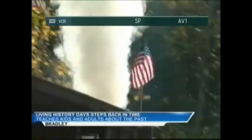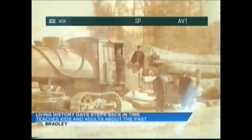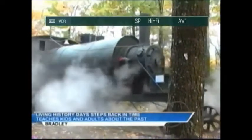We used to use horses, but trees got farther from the rivers and they would need several hundred horses to move them. This was a way to save horses and make logging easier. This original Lombard log hauler is one of just a few in the entire world, and it was up and running this weekend, giving folks a look back at the way life used to be. They can see how logging was done at the turn of the century.